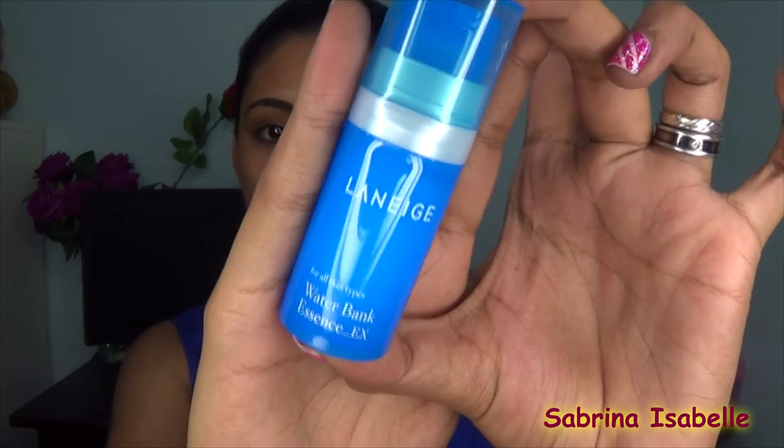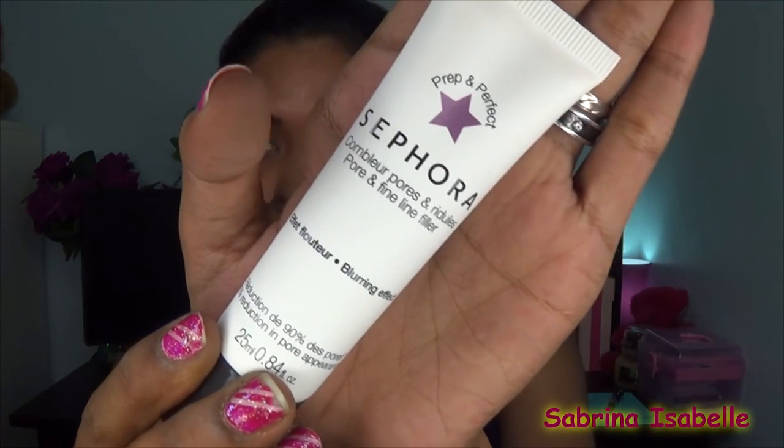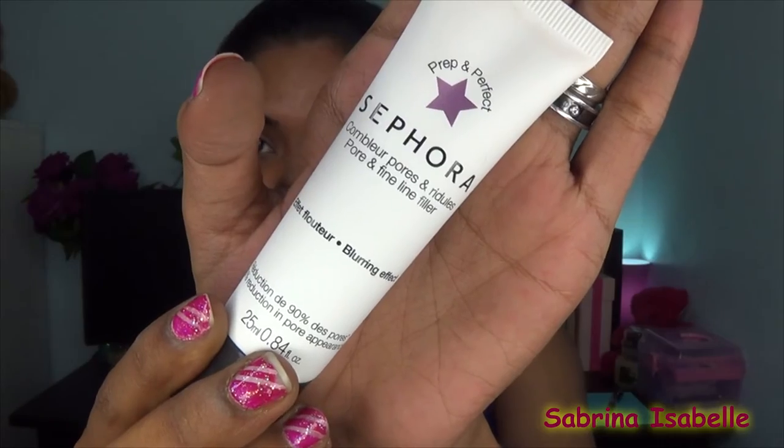Okay, so the very first thing that I'm going to apply on my face is the Laneige Water Bank Essence, and this is just to moisturize my skin before applying anything else. So I'm just going to lightly massage that into my skin, and then I'll go in with the pore and line filler from Sephora, and this will help to fill in my open pores and even out my skin.